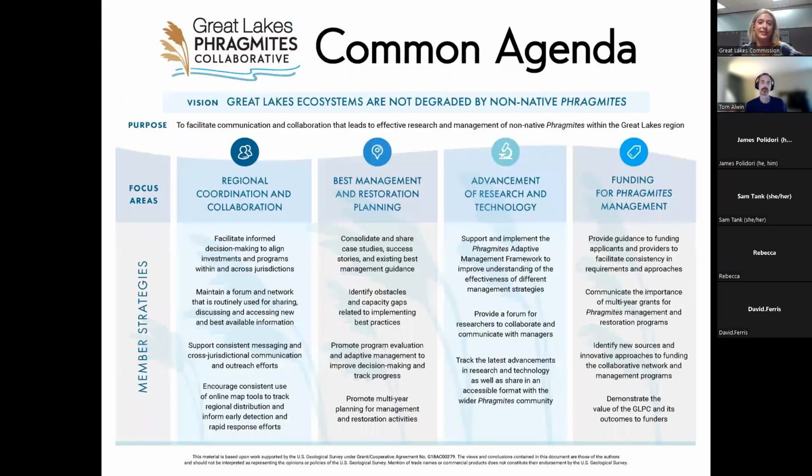And the collaborative facilitates communication among stakeholders across the region and assists in the development of management tools and programs, and serves as a resource center for information on Phragmites biology, management, and research. The collaborative is led by a multi-agency advisory committee and applies principles of collective impact to advance common agendas for the Phragmites management in the Great Lakes Basin.